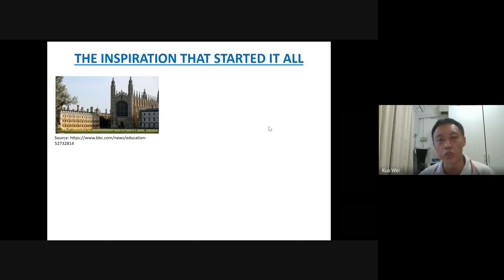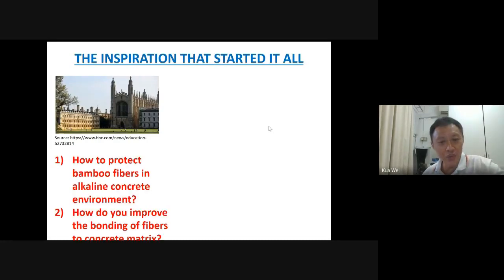At that time, of course, I was also interested to look at the use of bamboo for construction, although my approach is quite different from his. My approach is about how I can extract bamboo fibers and make use of these fibers in a highly alkaline concrete environment, whereas the group in Cambridge are more into the application of bamboo in bulk. The second question that I had when I was visiting Cambridge is, how do we, in general, improve the bonding of fibers to concrete matrix or cementitious matrix?